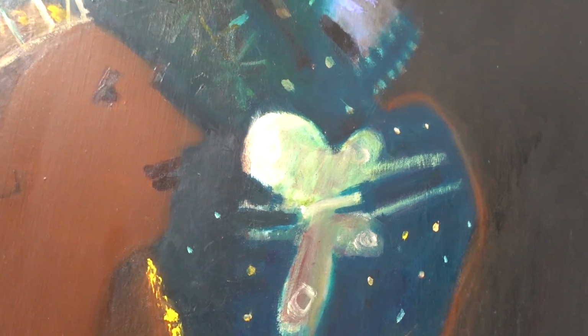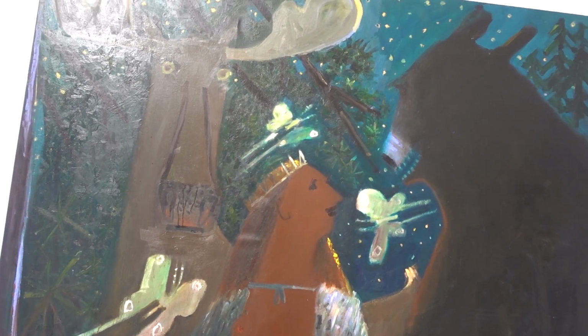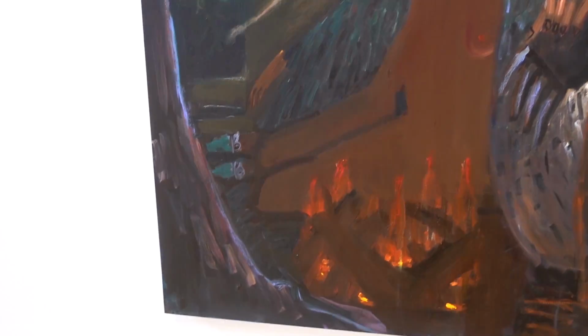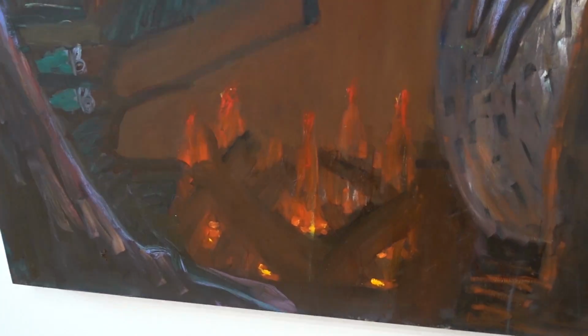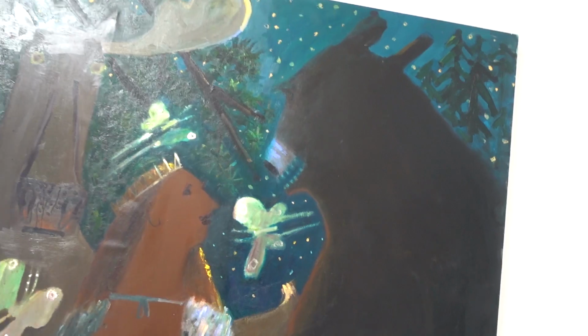Well, I was talking about the geometry of one of the other paintings. Here's another good example of these three illuminated butterflies sort of surrounding Artemis's head. And then she's kind of kneeling in front of the fire. She's got her hand on the paw of the bear.